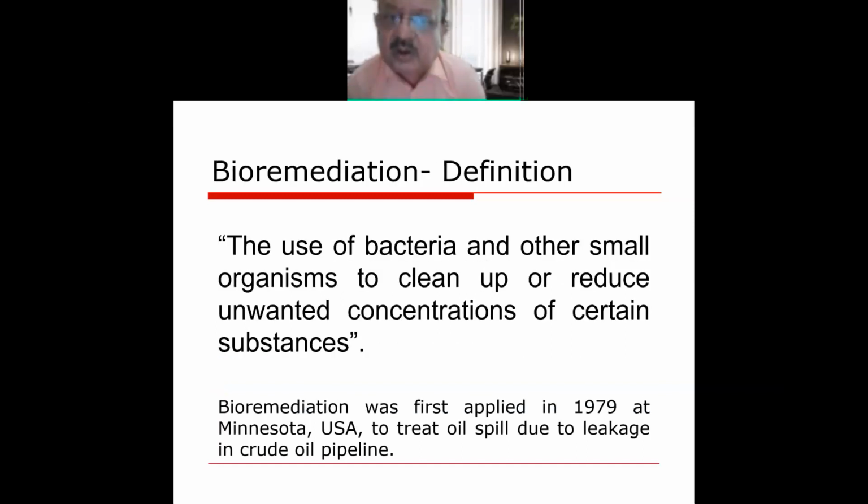Coming to our core topic, the only eco-friendly method available today for treatment of oil spills of all kinds is bioremediation. As the name suggests, it is the use of bacteria and other small organisms to clean up or reduce unwanted concentrations of certain substances. As you see from this definition, it does not speak of oil spills. So actually, bioremediation is a generic term which is applicable to any unwanted substance that has contaminated the environment, and it can be something other than oil spills.